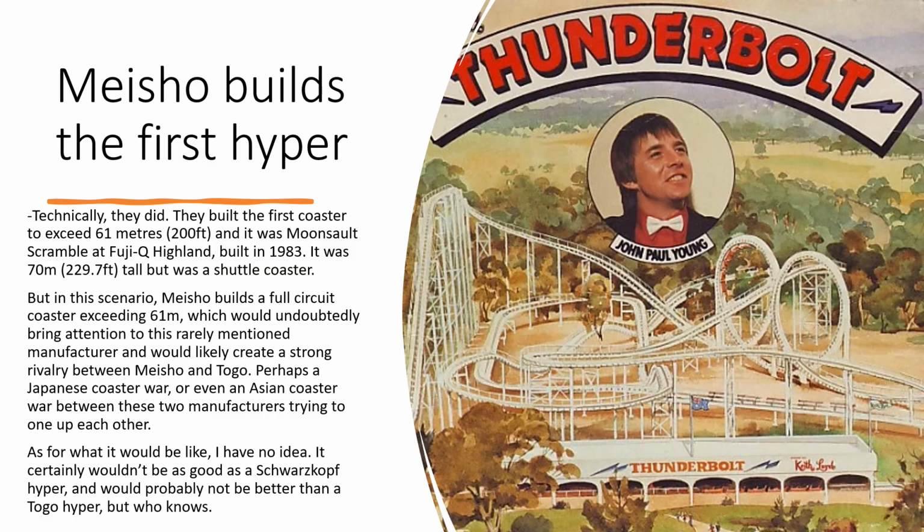This is Thunderbolt at Dreamworld, and this is the best image I can find that shows the whole layout. It's a single, it's actually a song. It's kind of a corny song. So yeah, the coaster was so totally not shit, only 25-degree drops. It's actually the second longest coaster that we've ever had built in Australia. It held its record from 1982 to 2017. So yeah.